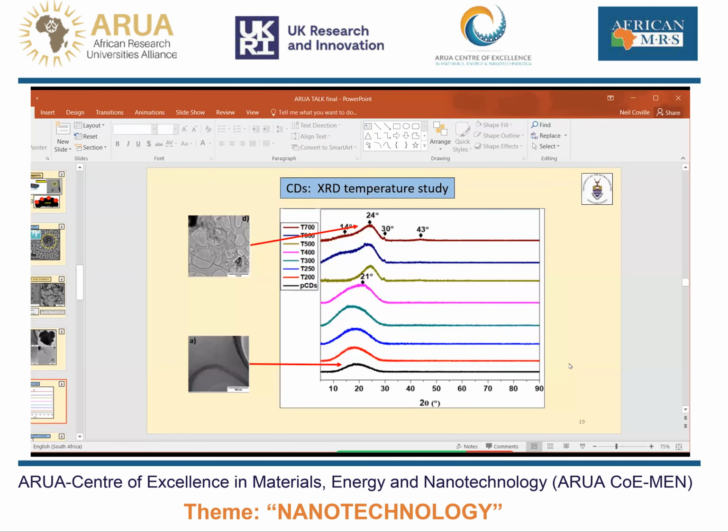But you can monitor this conversion reaction, which is an interesting one, by, for example, XRD. And here's an XRD temperature study where I've plotted the carbon peak, which is the one you're looking at, very broad, at about 20 degrees. And as you heat the material going from the carbon dot from A to D in the pictures, I'll show the temp pictures, you can see the peak shifts across. So clearly some change is occurring that you can detect.